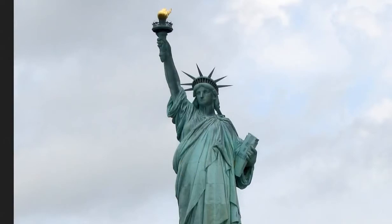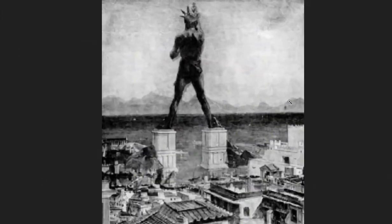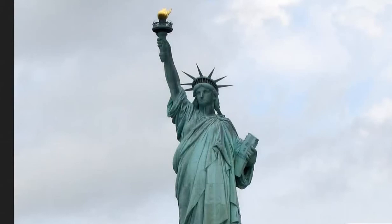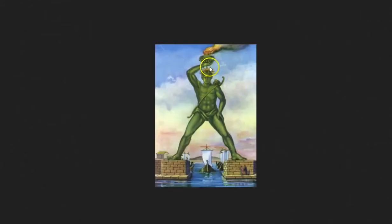The Colossus of Rhodes, which was an ancient statue in Greece, is basically what the Statue of Liberty is. It's a modern-day Colossus of Rhodes. Notice the crowns coming out of his head. Where's another picture here? There we are.